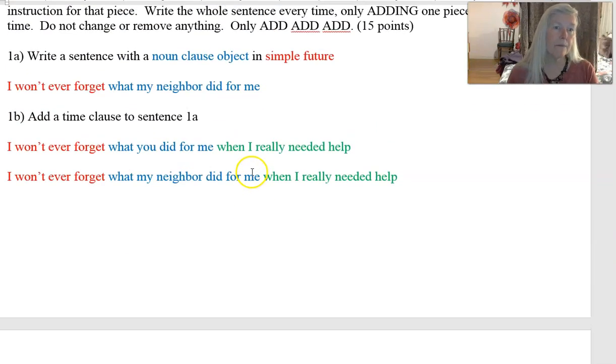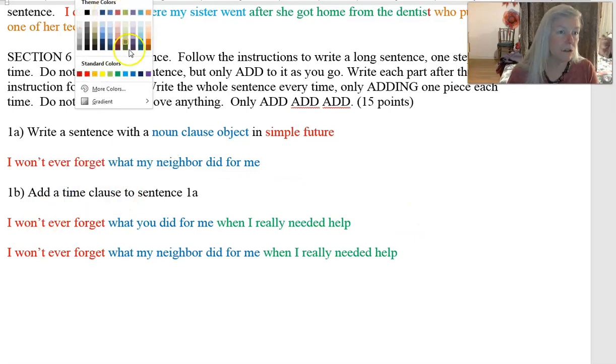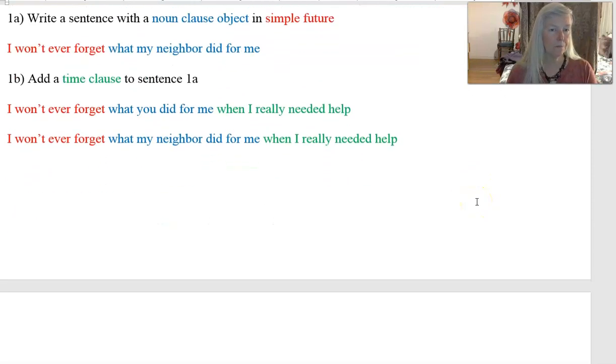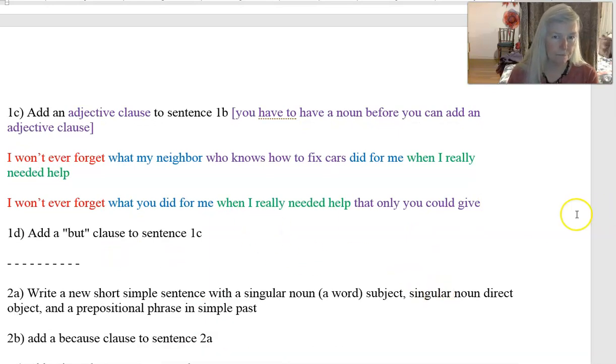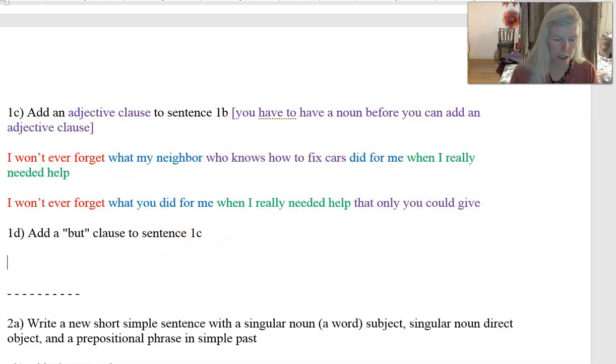So I have to go back and make sure that I have a noun here somewhere, right? I will never forget what you did for me. That's an I and a you and a me. There's no nouns there at all. So I can't really add an adjective clause. See, that time clause is green. Noun clause, object is blue. And then I'm adding a but clause. Okay, one more. So I'll do both of those and add a but clause.